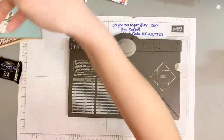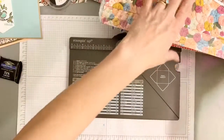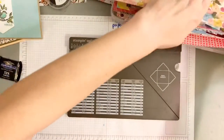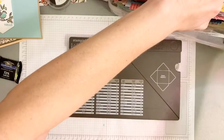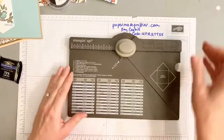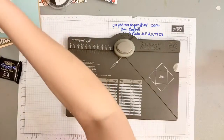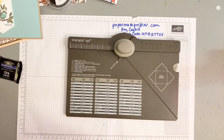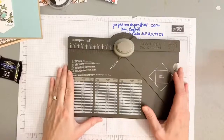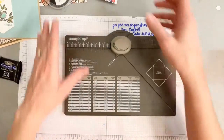So let me just show you my box full of leftover designer paper. It goes on for days. So it's all of this pretty paper from the Occasions catalog. That doesn't stress me out because I know I'm going to use it. And this is one of the ways that I rip through my designer paper, is by making envelopes. So there's no need to be sad or worry about designer paper when it's left over.